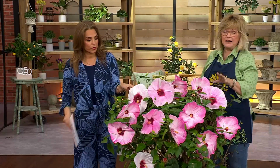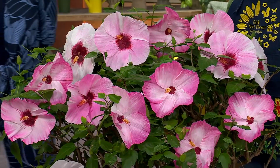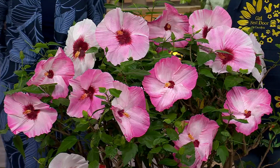Hi, everybody. I'm Carolyn. Happy Mother's Day. So this is my hibiscus that will instantly transform your garden into a tropical oasis. And this is a hardy hibiscus. So you're getting a compact 3-by-3 foot plant. Most hibiscus get really ginormous. So if you have a smaller garden or you're only doing pots, they're too big. This one works in a pot or in the ground.